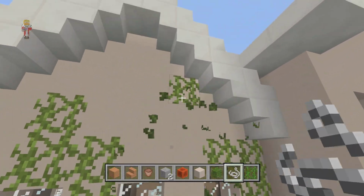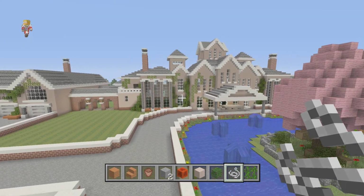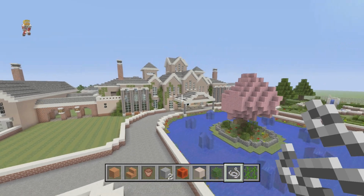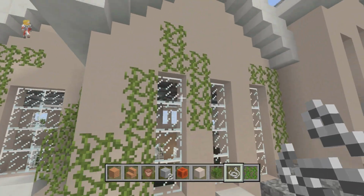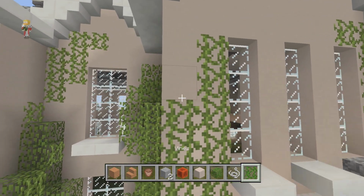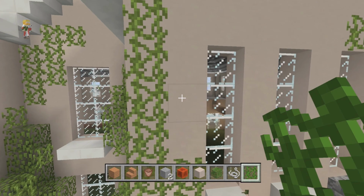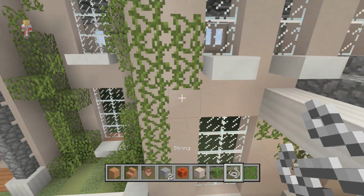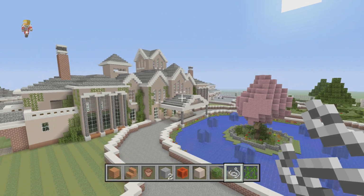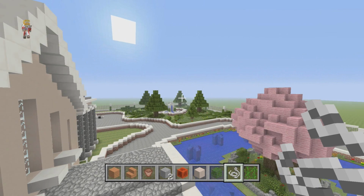Still a bit too much. Back off. Still a little bit too much. I like it up the side. I don't like it in the middle. I'm going to do that. And then take those away. Put that there. String there. That's better. Yes. And remove the top one. Okay. I got the idea now.